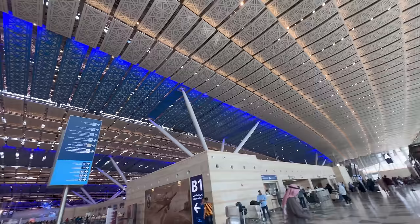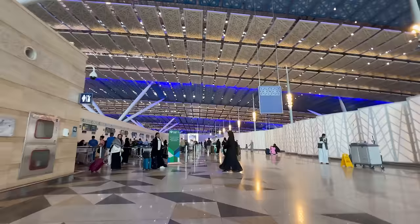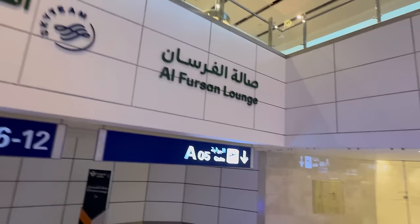Holy cow. This place is huge. We're flying with Saudi Airlines next. That's it. Now, I was really hoping we could have gone to the Emirates Lounge in Dubai, because that's kind of their hub. I think that lounge would have been spectacular. Obviously, we didn't have enough time. I think we have about an hour. We could go to the lounge here. So let's do that.